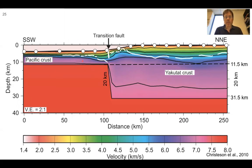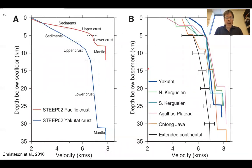But what you see is that there's very different material, suggesting a very different origin for the Pacific crust versus this thick Yakutat crust. And the authors emphasize this by showing two profiles. This is showing basically the elastic property of the material, one for the regular Pacific crust shown here in red, and one for the Yakutat crust shown in blue. The velocity is the compressional wave speed of the material inferred from seismic imaging. And what you can see is that it takes a lot longer for this Yakutat crust to get up to these high speeds and down into the mantle.